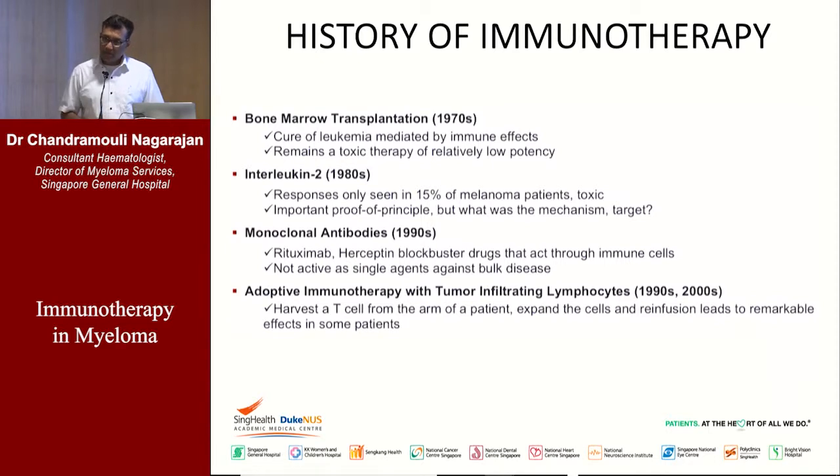Now, if we go back 30, 40 years, we may not have realized this when the first treatments evolved, but stem cell transplant is one of the most effective forms of immunotherapy, especially allogeneic stem cell transplant, where you receive stem cells from a donor, maybe your own brothers and sisters, or sometimes from an unrelated donor. Initially they thought it was the chemotherapy that worked for these patients, and hence the disease got cured. But it was very quickly found out that it is actually the T cells that go from the donor to the patient and attack the tumor cells, and that was what was actually working.